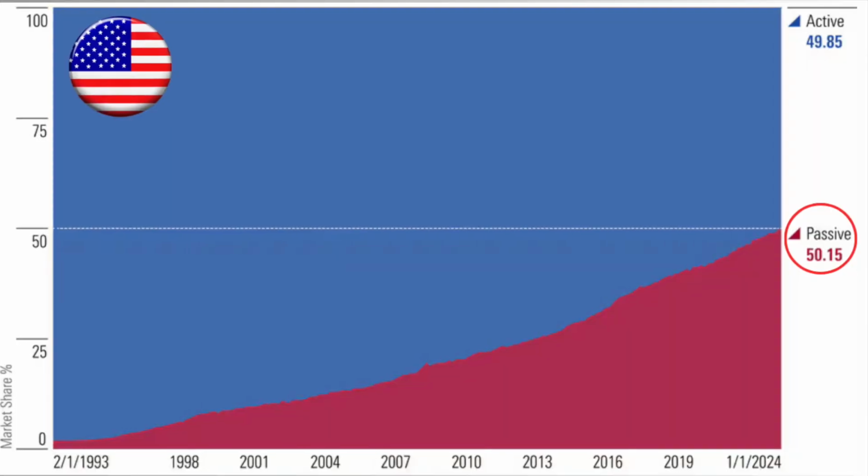Index funds represent 29% of the fund market in Japan and 50% in the US. That's a very, very large number. And it also means that if you are watching from the US and you have any fund in your portfolio, half of you actually have index funds, and a third of you do if you're located in Japan.